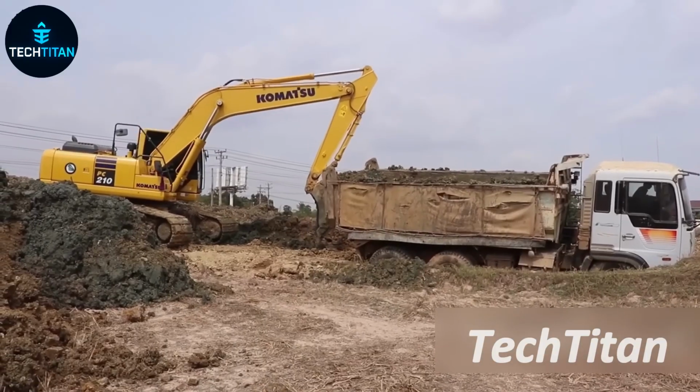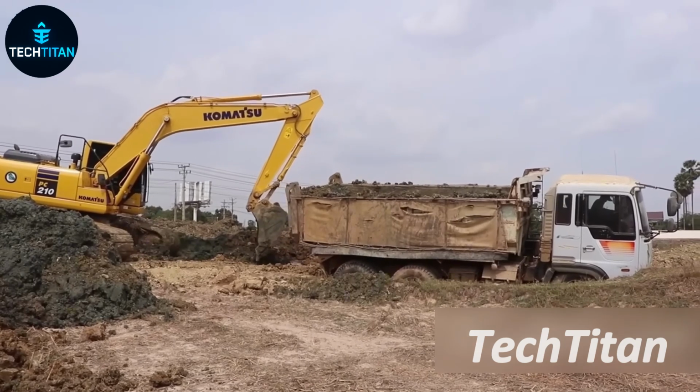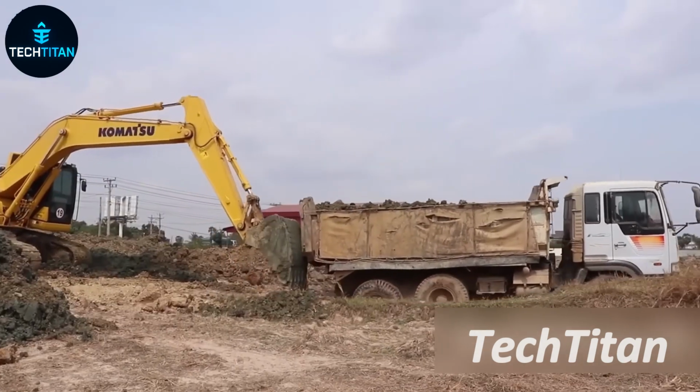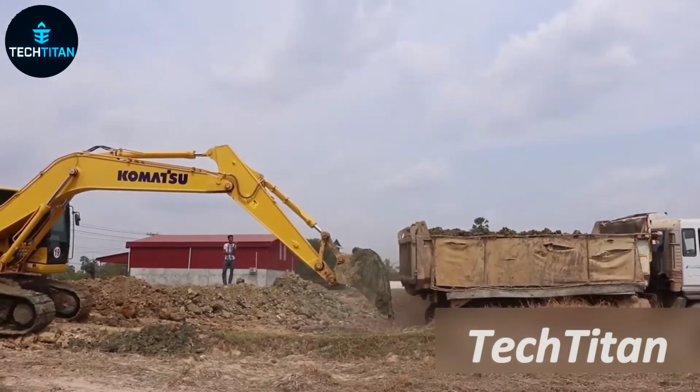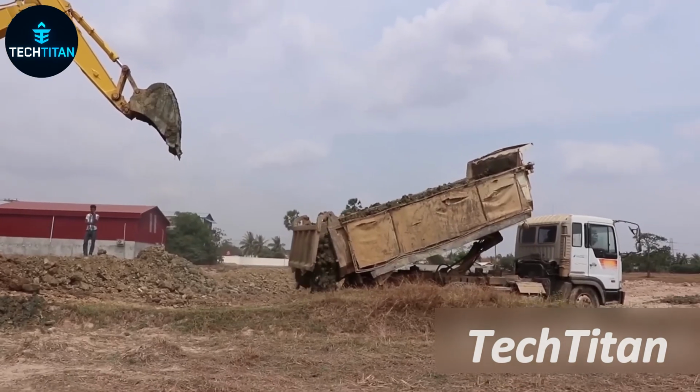In the chaotic scene, an excavator was deployed to carry out tasks that other machines couldn't handle. Like a silent giant, it quickly and successfully pulled both the truck and the bulldozer, completing the mission in an impressive manner.